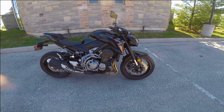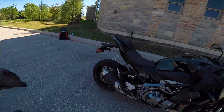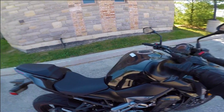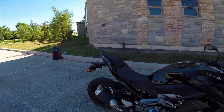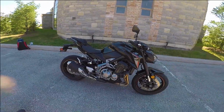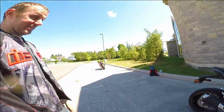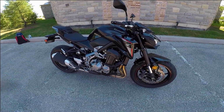I like it. It feels a lot more comfortable instead of being in such an aggressive position. That's why I almost would suggest people get a bike like this first and then grab a sport bike after, because it's more reasonable for the road. It still has all the speed. You still got plenty of power, plenty of speed.